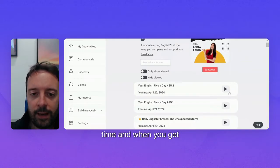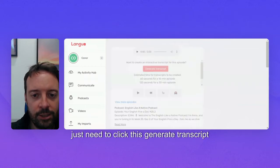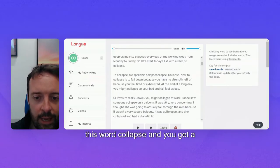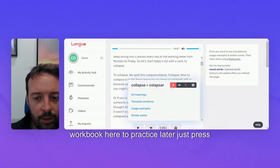And when you get a word that you don't understand, you just need to click this generate transcript. And if there's a word that, for example, you don't understand, maybe you don't understand this word collapse, you get a translation and you can add it to your workbook here to practice later. Just press this button here.